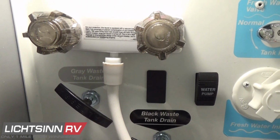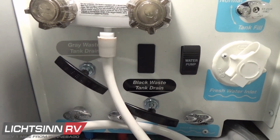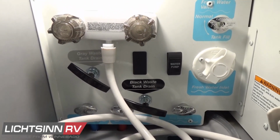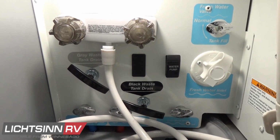So very simple to drain the coach using the latest in large oversized 3.5-inch PVC. You'll receive a more sanitary, quicker drainage of your black and gray tank. And of course, we have that black tank flush just up top.